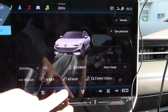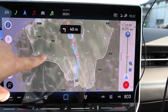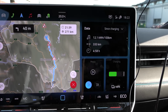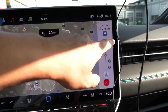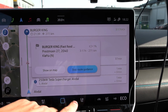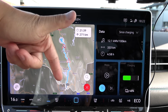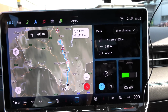But if we go back to the map, you see that if we go 270 more kilometers, we'll end up at Kleivåg. And that will be over 300 kilometers. Wow. Wait, it says it will estimate how many percent we will arrive with, right? 1%. Oh, challenge accepted. Okay, let's see then, because now we will have tailwind here, maybe for at least some parts of it, and downhill. All right, let's continue.